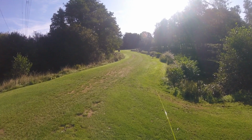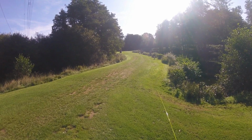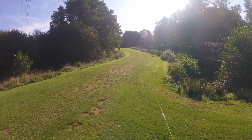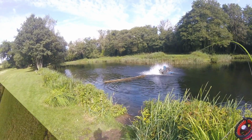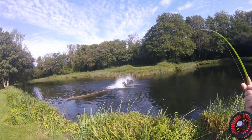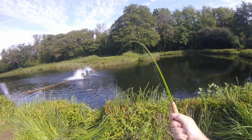So we caught a fish, so we're going to change a fly. Going for a hare's ear, little red cutthroat hare's ear, and we'll have another game. Fish on! On a gold fleck, fluffy egg fly.